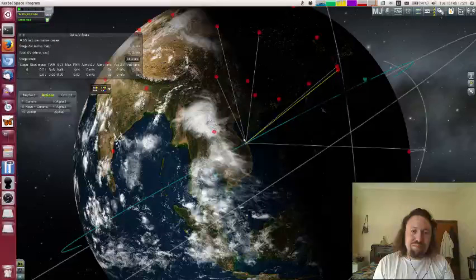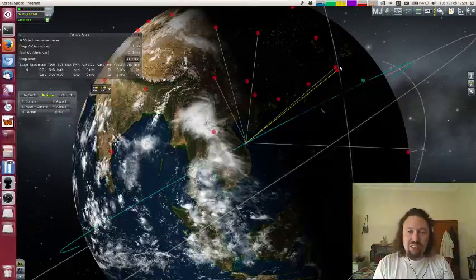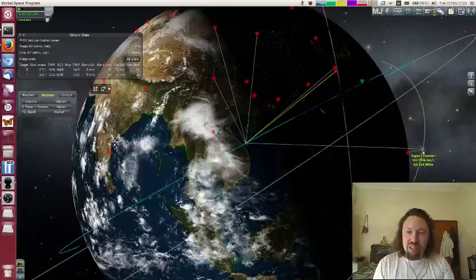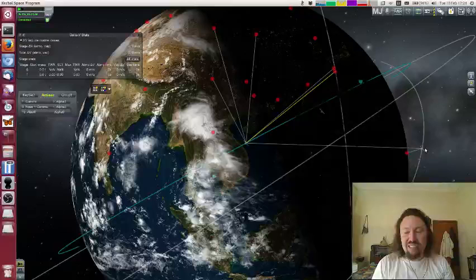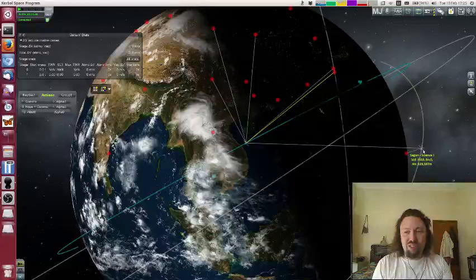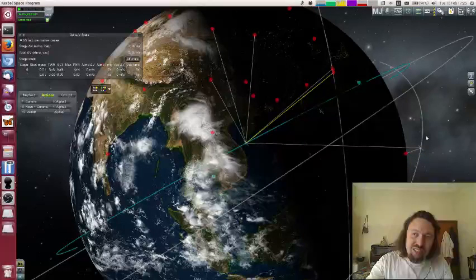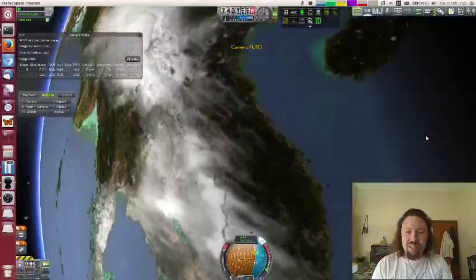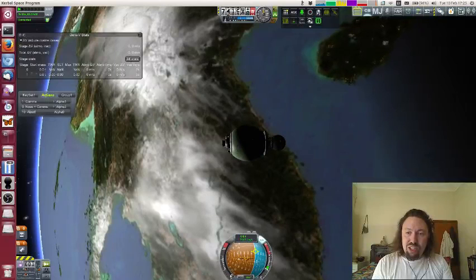So we can see here, I've got it in an orbit, and these red dots here are ground stations, and you can see it's connected to a number of ground stations. But also out here, it's connected to my science probe. My science probe is called Sagan, because Carl Sagan is absolutely amazing. And you can see that is connected to something else over the horizon. So we have been slowly putting together a communications network here.